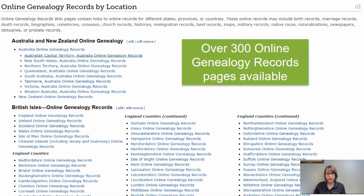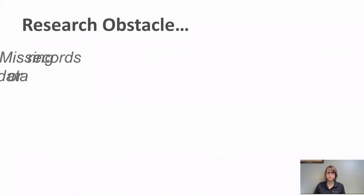There are over 300 of them available for countries and other localities from all over the world in the wiki. If we know about the databases, we will list them. For the countries that don't have very many databases on the page, it means there isn't much online yet for that country, but keep checking back. New databases are becoming available every day, and as they're published, we will add them to these pages.